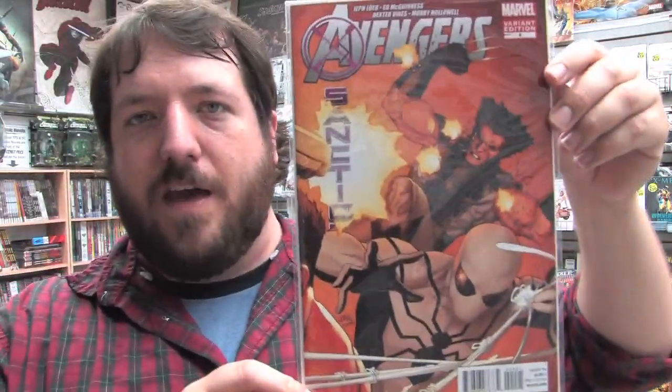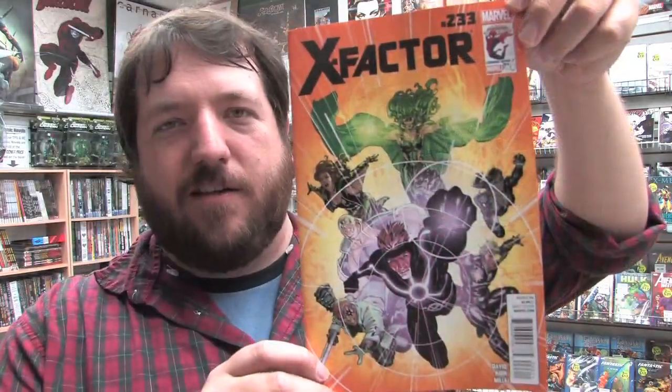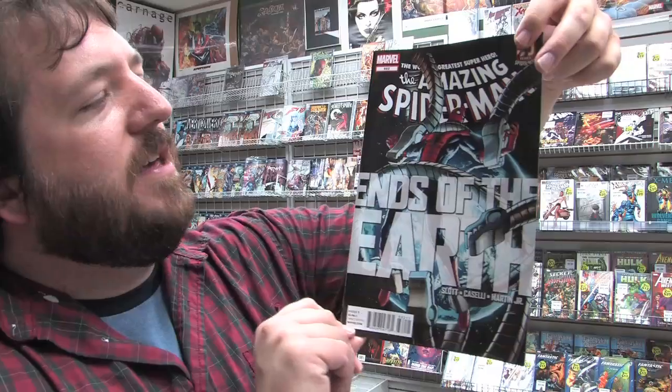Here is the Avengers X-Sanction variant. And here is the other Avengers X-Sanction number 4 variant. Avengers Prelude, the movie prequel, issue 2 of 4. X-Factor 233. Deadpool issue 52. He's coming much more closer to death, apparently, in this issue. Wolverine is back in Japan in issue 303. Here's New Mutants number 39. Uncanny X-Men number 9. Amazing Spider-Man issue 682.